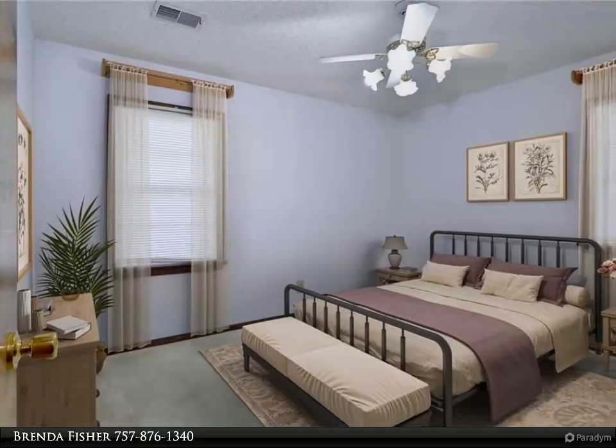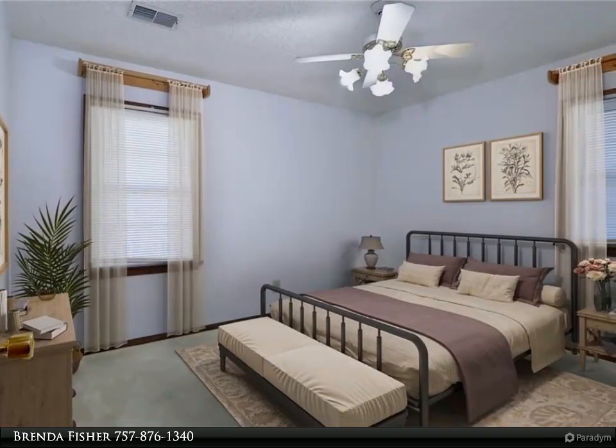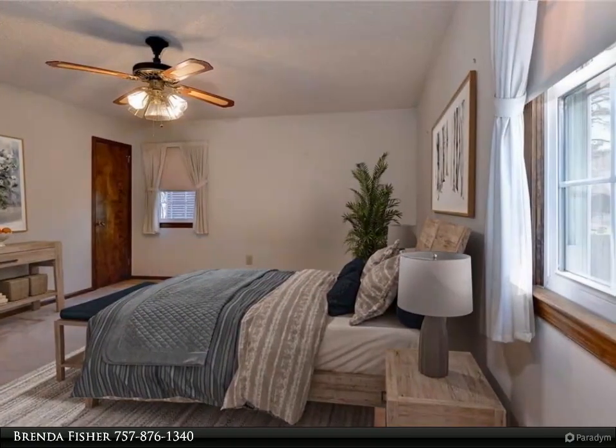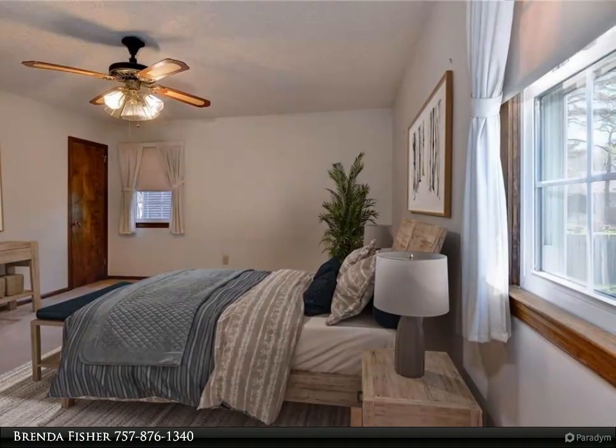The detached two-car garage has a room above that would make a great game room. Pool table conveys. It also has a half bath; add a shower and have possible guest space.